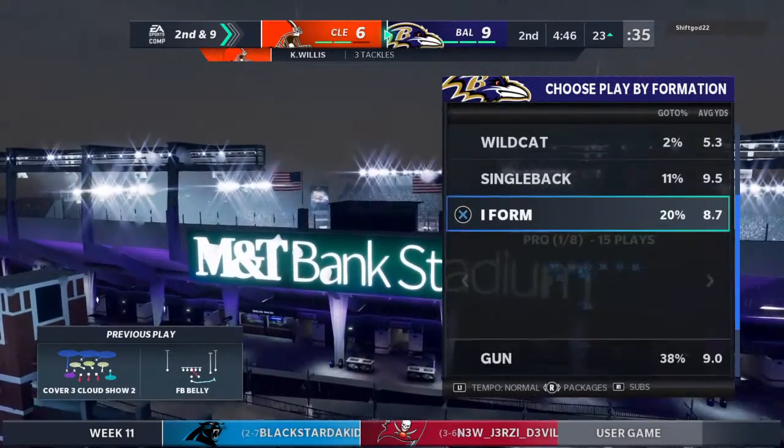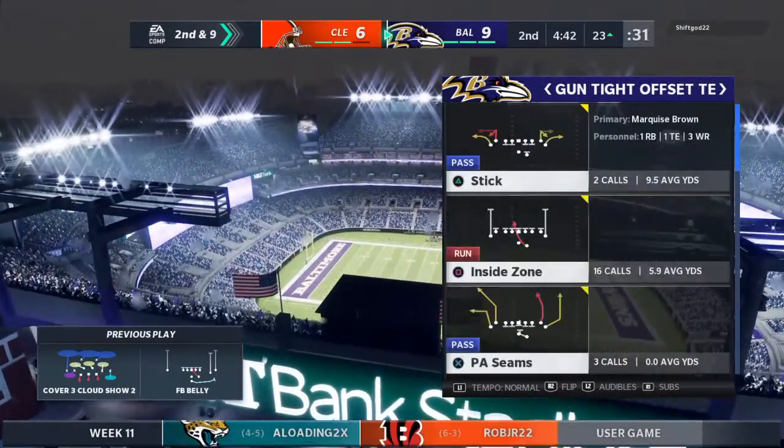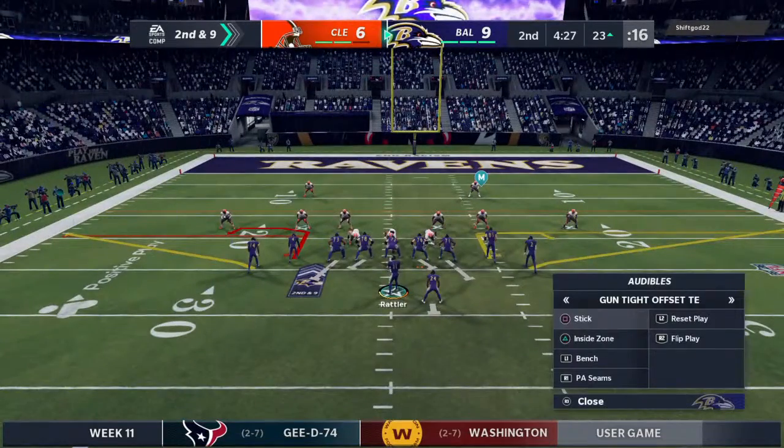Yeah, things were pretty stacked up there in the middle of the line. A lot of bodies, not much space. I think ultimately he was fortunate to get anything out of that run. Gotta do better. Come on, QB, come on.